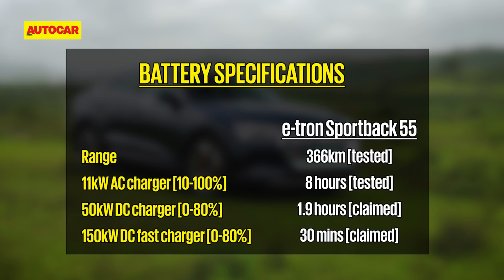As for charging, on an 11 kilowatt AC charger, it took 8 hours to go from 10 to 100%, and the company says a 150 kilowatt DC fast charger can top up 80% of the battery in 30 minutes.